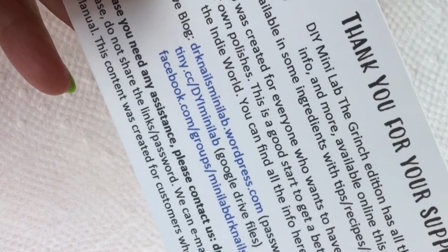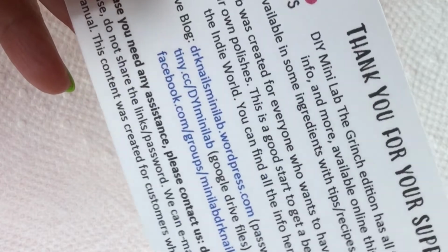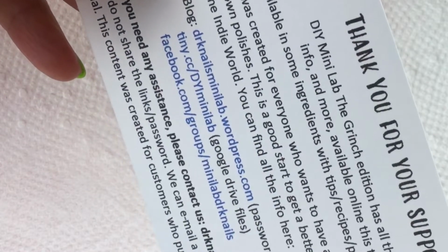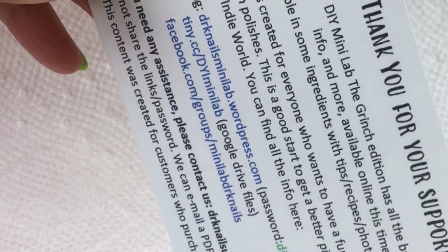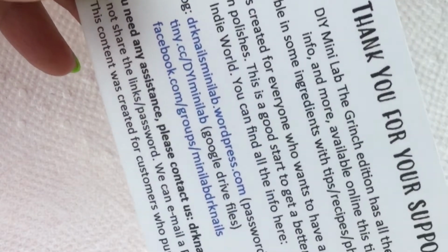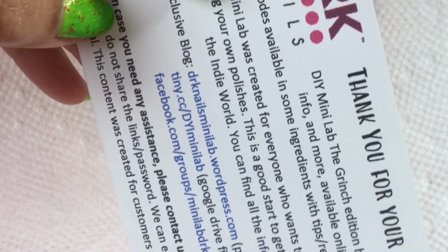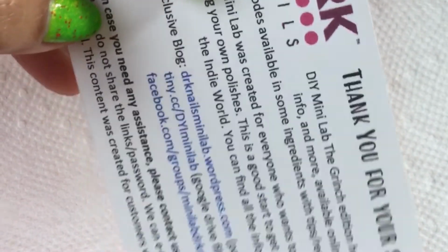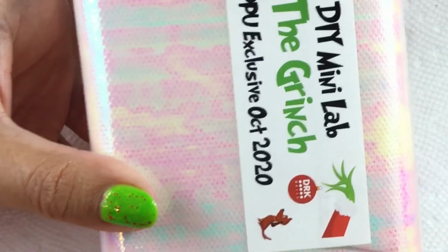MiniLab was created for everyone who wants to have a fun time creating your own polish. And then she has some blogs and Facebook groups that you can join if you get the kit, like for info. So I think that's really cool that you get support. I already joined the group. There's lots of fun ladies in there making lots of fun polish, giving out tips, doing all kinds of fun stuff. So really exciting. So I don't even want to open it because it's so cute, but I'm going to open it because we need to know what's inside.